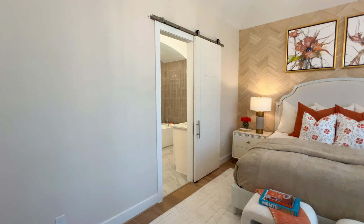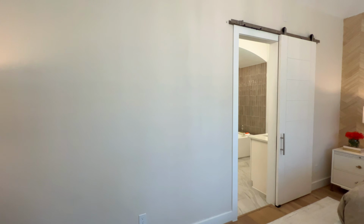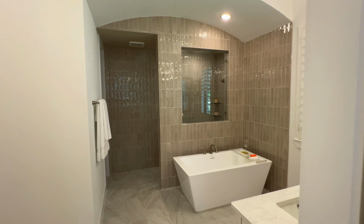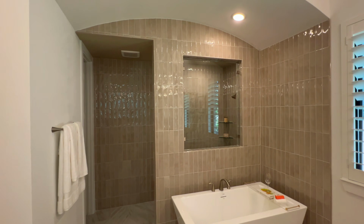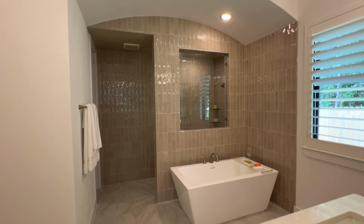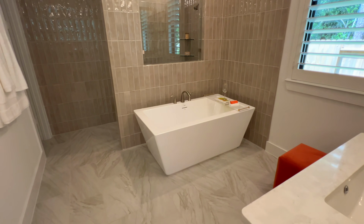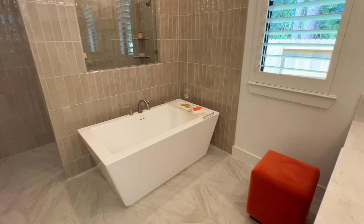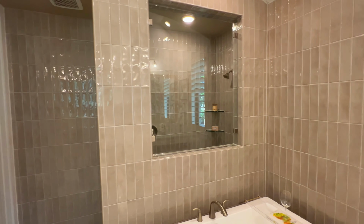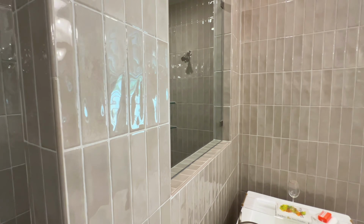Now, this wall right here feels a little bare. I would probably put a painting right here or something just to have some pizzazz to it. But I'd love to hear your thoughts. Now, going into our ensuite, you have this arch right here, and you have our rectangular soaking tub, his and her sink, quartz countertops, tile flooring inside of here. You have this tile surround that's going around even into the walk-in shower, but loving it.